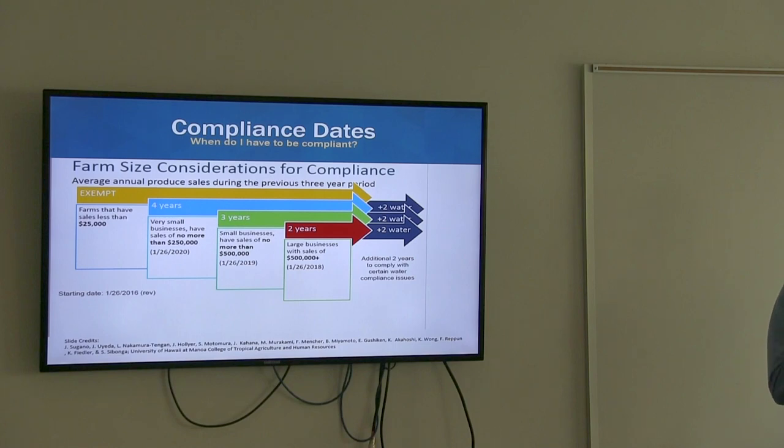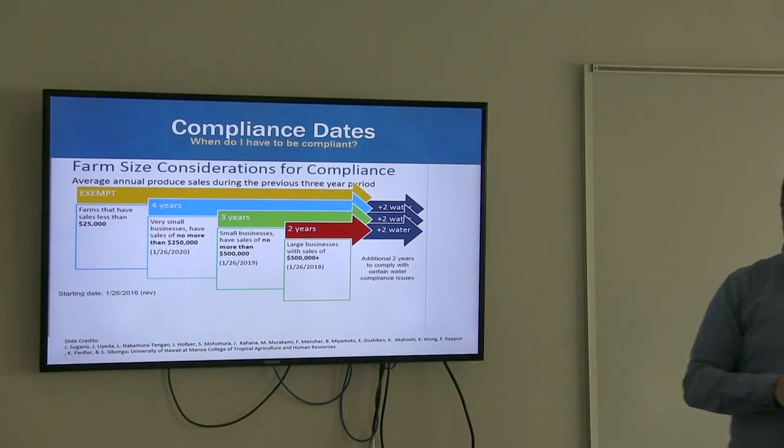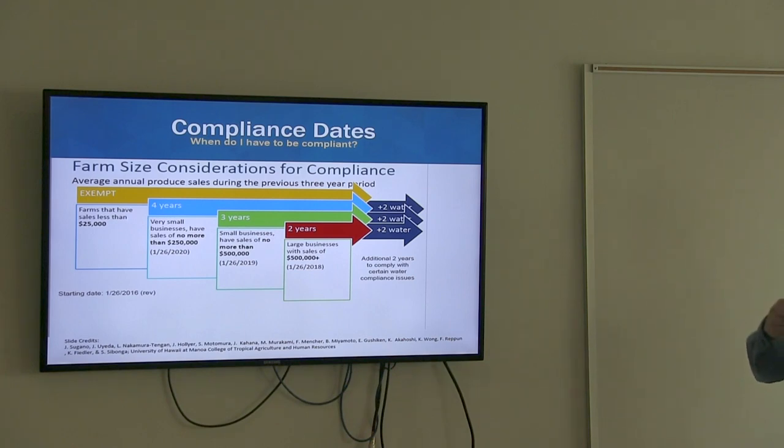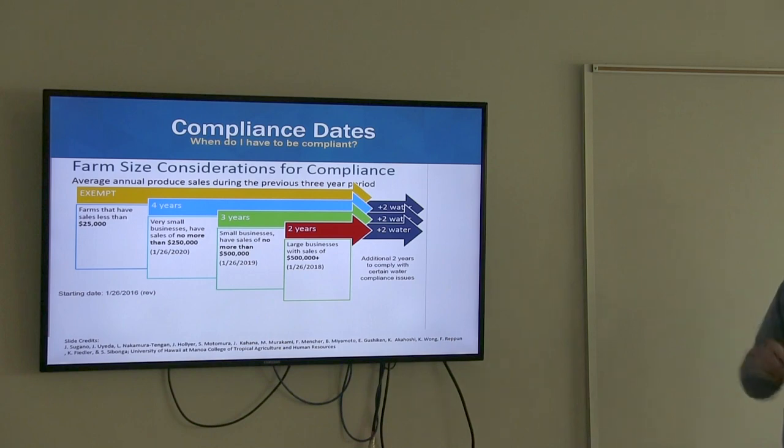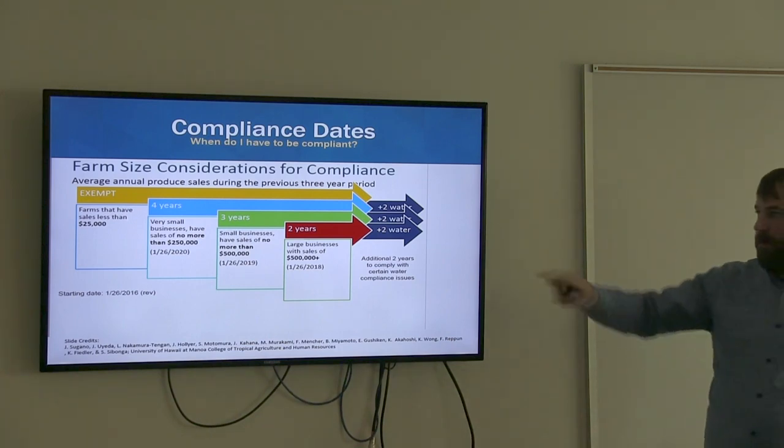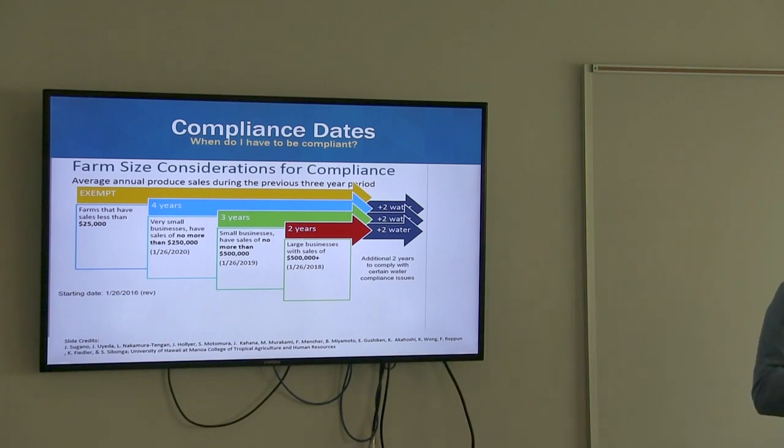You actually wouldn't have to start developing your water quality profile until 2022 legally. So that gives you quite a bit of time and flexibility to alter your systems or understand how you're going to go about getting your water quality profile established. Could you say that again? The microbial water quality profile?